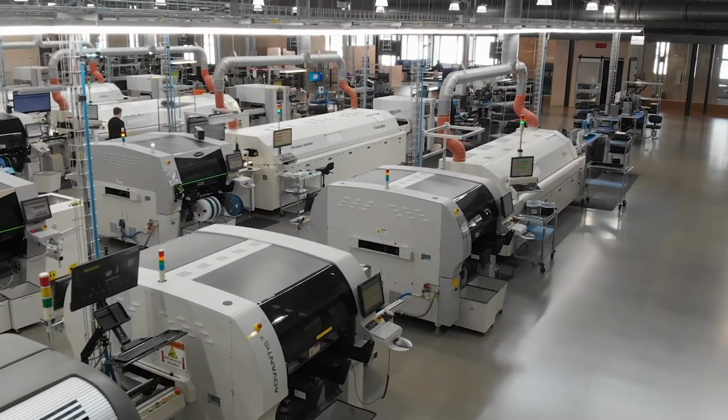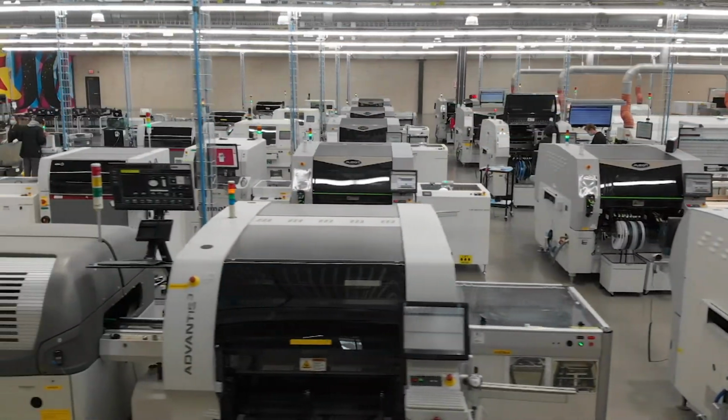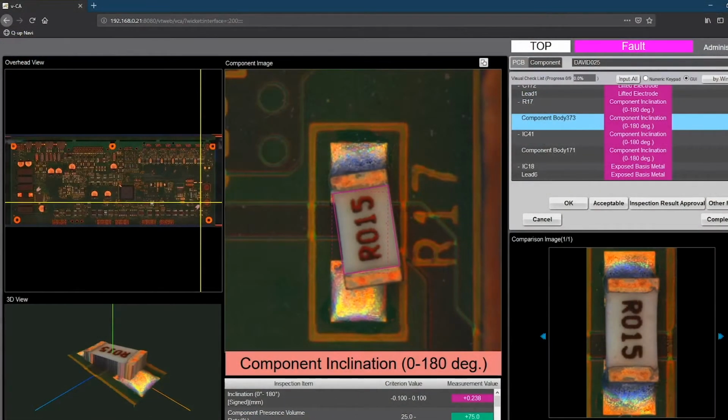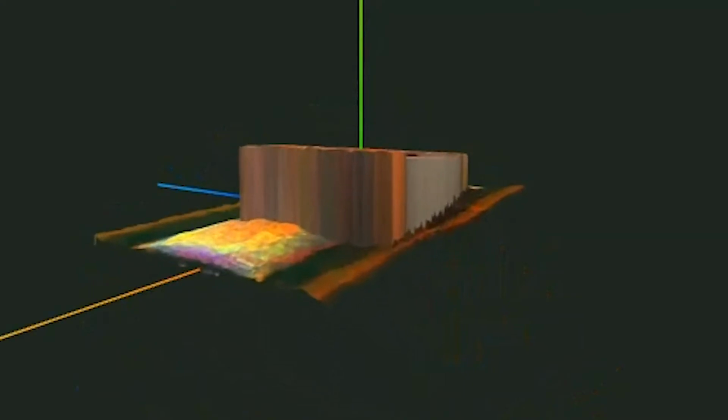I give a lot of tours of our SMT facility. I love seeing our customers' eyes grow when I tell them we measure the volume of solder. They stop and they ask, is the AOI testing three-dimensional? And I get a smile and show them the computer monitor as it tests the next panel.